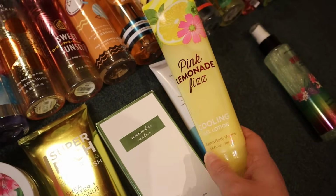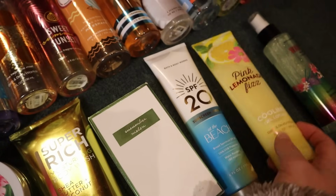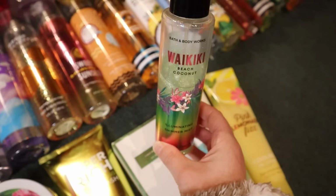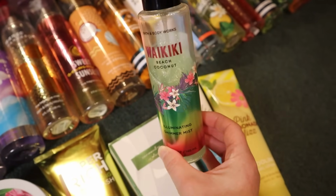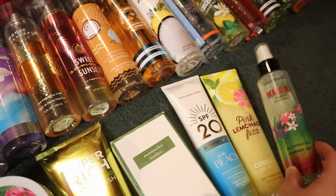This is a Nostalgia Lotion. I hope that they bring this scent back. I really like this one, but keep. And this almost could have been a use it up, but I actually have another Waikiki that's even lower than this one in the spray without glitter, so I'm gonna actually prioritize that and just keep this one as normal.